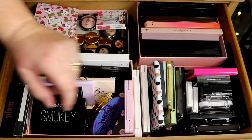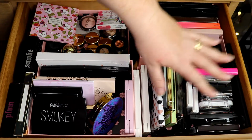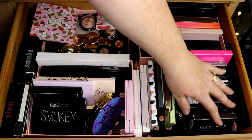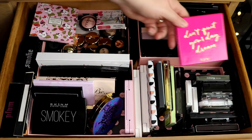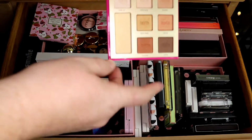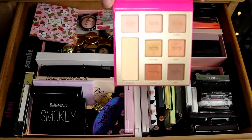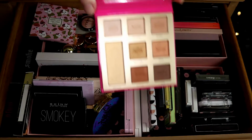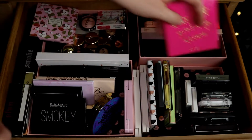And then I'm going to move into this front box here, I think. This has a lot of my smaller palettes in it. I will start from the back and work to the front. So I have this one here from Tarte, Don't Quit Your Daydream. It's just a really nice size for travel. It's got a lot of nice neutral colors that you can use. Just a nice size to take with you if you're going somewhere.